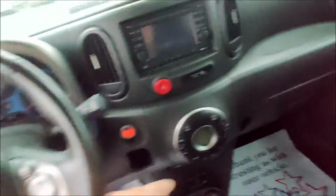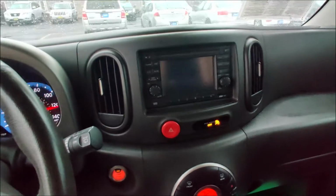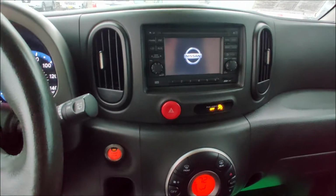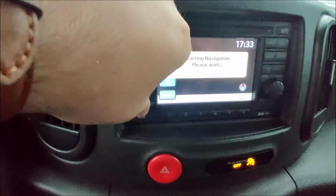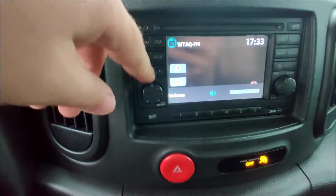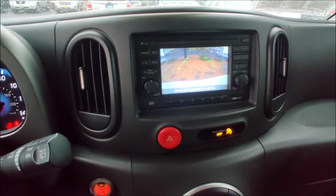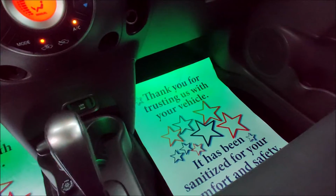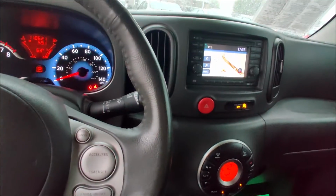You get keyless entry, keyless start and stop. Turn it on like that, and this panel right here, super updated. It's got all kinds of really cool stuff on it. It's got navigation, check that out. Radio's on a little loud, let me turn that down. It's got a backup camera. And it's just a really nice car. It's got mood lighting in here, all kinds of stuff. And you can alter that and change that and make it fit your needs, what you like.